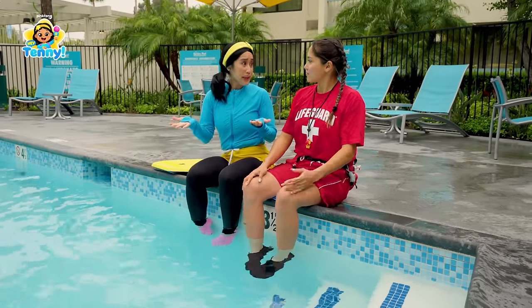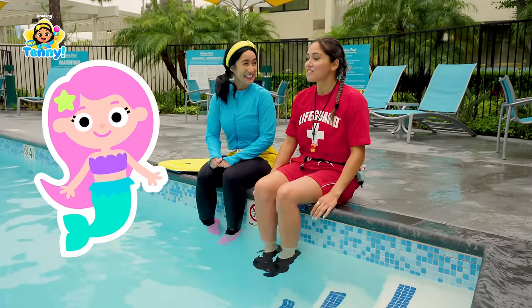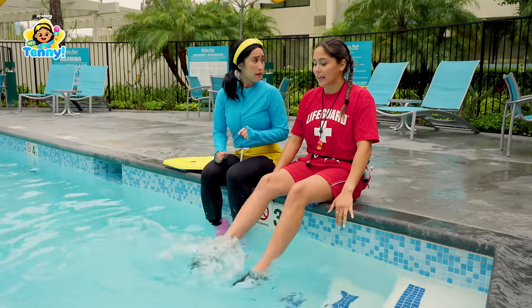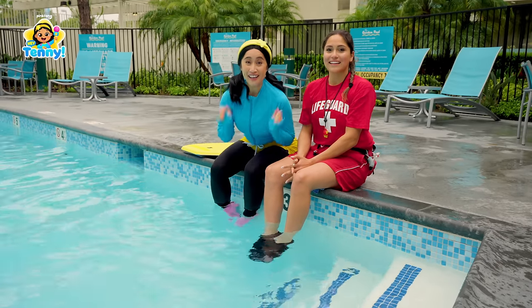But what do we do with our legs? Well, you know how mermaids have tails? Mermaids? I love mermaids. Well, mermaids use their tails to flip. We have feet, so we want to kick. And we want to make big splashes. The bigger the splashes, the further you go. I think I can do that. Come on, kick with us.